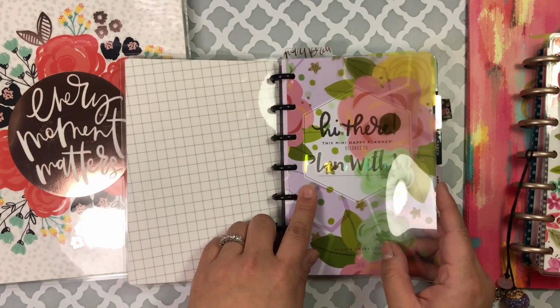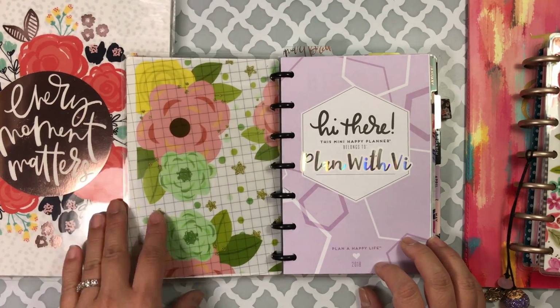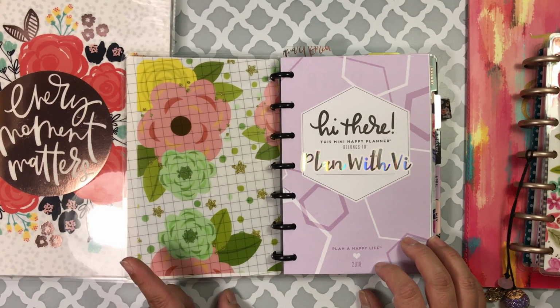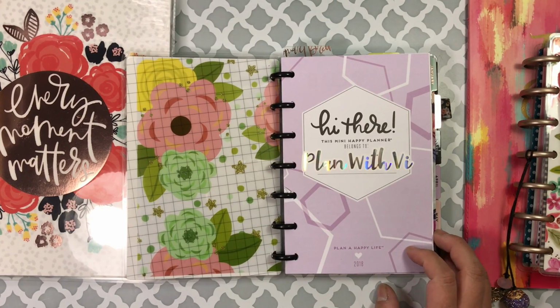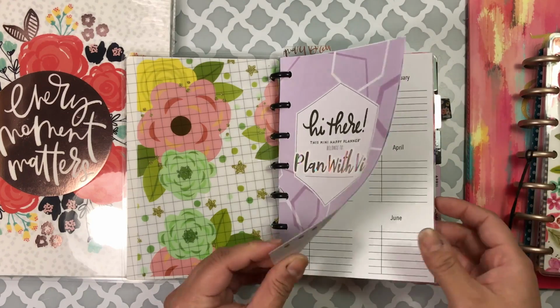And so what I did was I added a piece of acetate on there that was from Mommy Lay, and then I put in a sticker with my name on it. This is from Adorably Amy Designs.